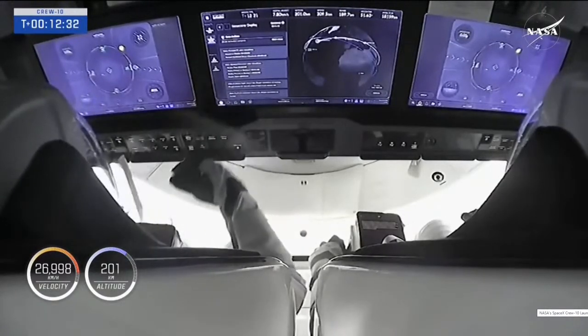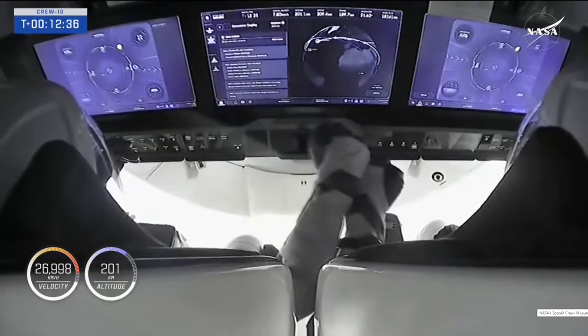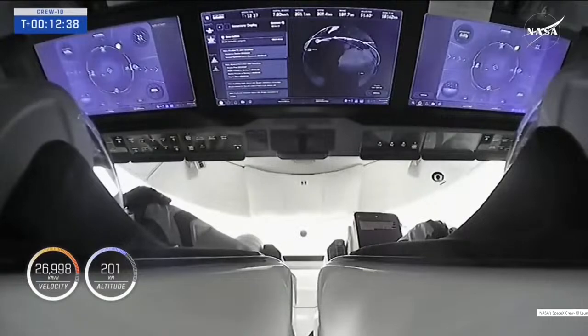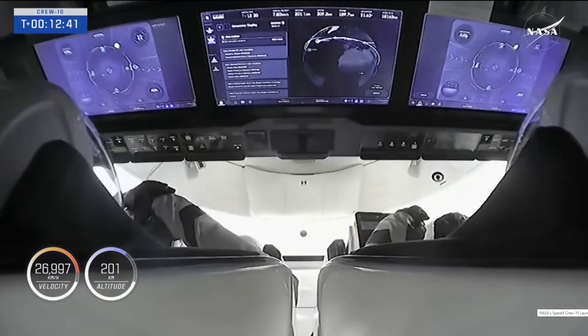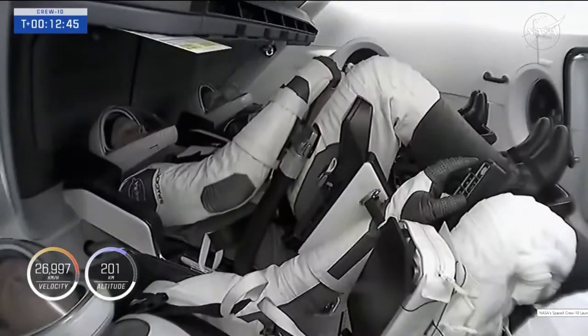This is Mission Specialist Takuya Onishi. I want to say a huge thank you to NASA and SpaceX, especially the Falcon 9 team for the successful launch, and we are looking forward to a smooth ride to the International Space Station.